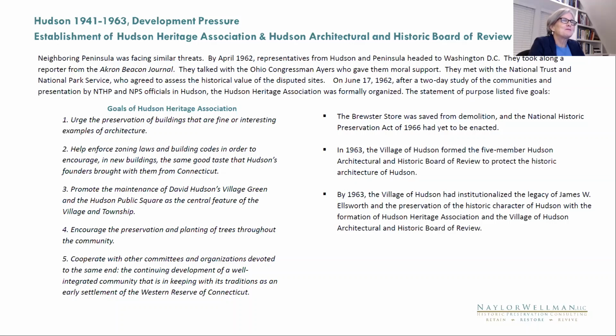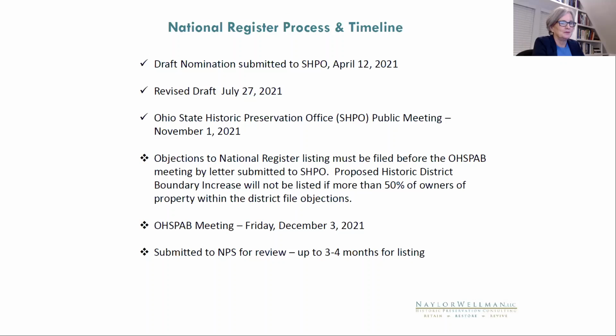So that was the story of Hudson, really in the preservation story, but the boundary increase in Elm and Roslyn really allow us to tell that story and make it part of a National Register, a historic district story. So it was a wonderful experience for us as preservationists to be able to revisit that story that we were familiar with. So that's the story of the boundary increase, and that's why the period of significance ends in 1963 with the formation of those organizations in Hudson.